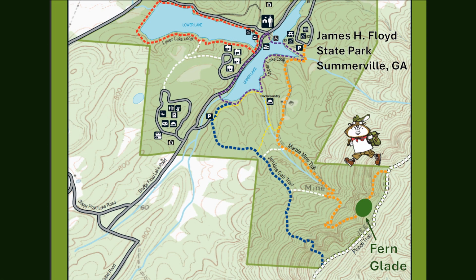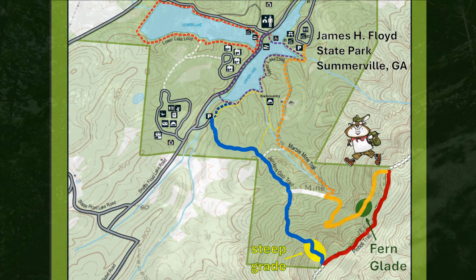I did a counterclockwise loop up the Jenkins Gap Trail, north along the Pinhoti Trail, and down the Marble Mine Trail and a connector back to the Jenkins Gap Trail and to the parking lot. The Jenkins Gap Trail includes a remarkably steep quarter-mile ascent to reach the crest of Taylor's Ridge.